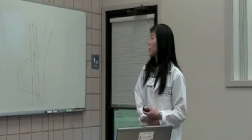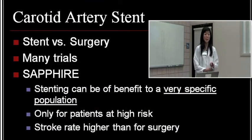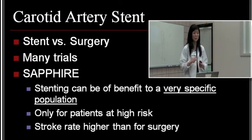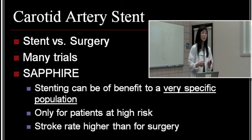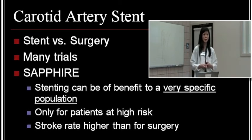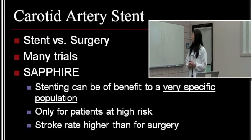So carotid artery stent, I get this question a lot, because of course you don't want to have a big incision on your neck and have to wear turtlenecks for a month. And people often think, oh, well, gee, I can get a stent and sort of be done with it and not have to have real surgery. I get that question a lot.